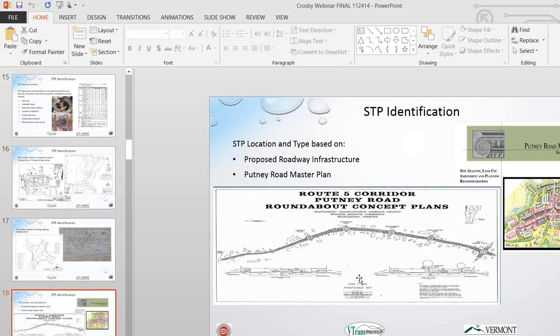We also looked at, as Matt said earlier, potential future build-out involved with the Putney Road Master Plan: what was the intention of this area, what would be the future potential land use, as well as what the roadways would look like for the Route 5 corridor in particular. There were some conceptual plans out for roundabouts. So we looked at some STPs, how those would handle that roadway drainage and how they could potentially fit into those new plans.